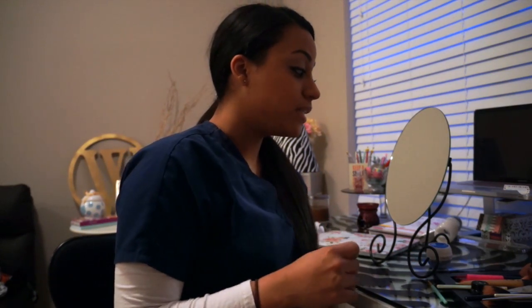So, foundation, powder, blush, a little bit of bronzer, a nude eyeshadow. I always have my black eyeliner, top and bottom, mascara, and something with the lip.